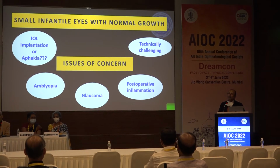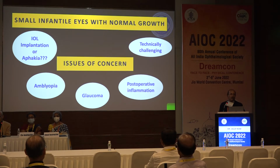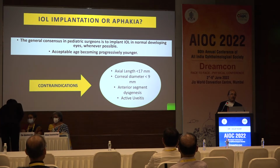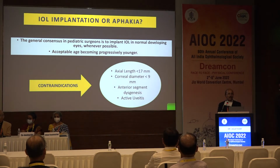There are several issues because the eye is a growing eye. Whether IOL implantation should be done or not, and till what age we should do IOL implantation. It could be technically challenging. Of course, postoperative inflammation and glaucoma may have higher chances. Then, whether to implant IOL or not, the general consensus of pediatric surgeons is to implant IOL in normally developing eyes wherever possible.